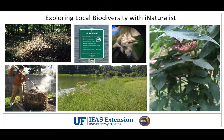The little picture next to the no-mo sign is trying to address the whole reducing your pesticide use. That is a caterpillar covered in these little cottony looking things, and those are actually parasites. That's a parasitic wasp species that has laid its eggs in the caterpillar, and those little baby wasps are eating the caterpillar for food until they hatch. It's kind of gross, but I think it's really cool.